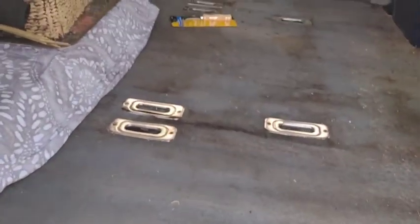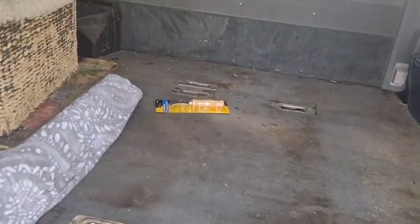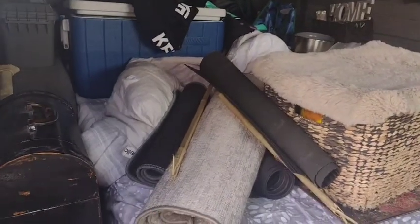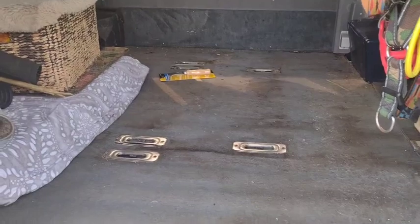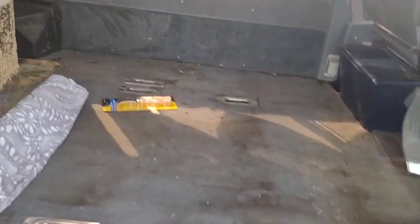So we have a starting point. So I'm going to cut all that out. I really can't film it because I don't have my mount with me. So I'm going to cut it and then show you what it looks like after, and then we'll do up the rest of it. But there's the mess. So I have to shift everything as I'm cutting. So this is what it's like when you're living in your van and you're renovating. It's a lot of extra work actually, but we'll get it done.